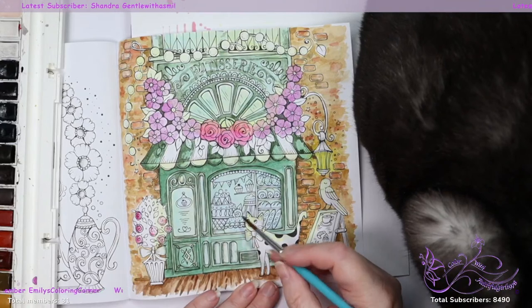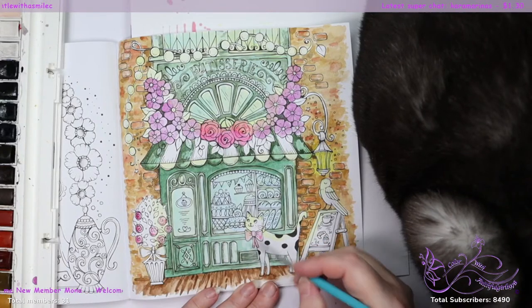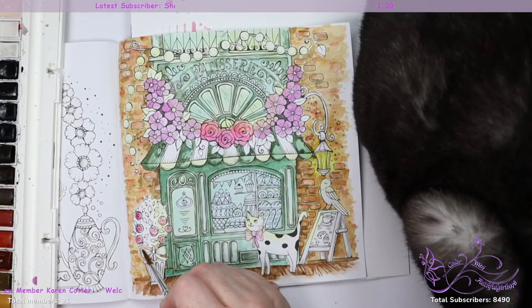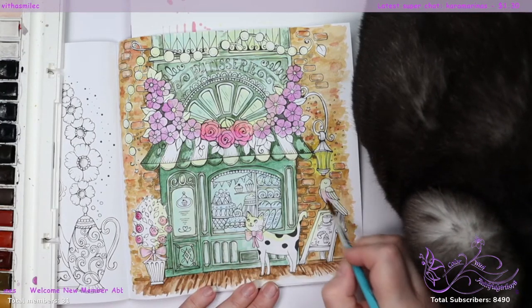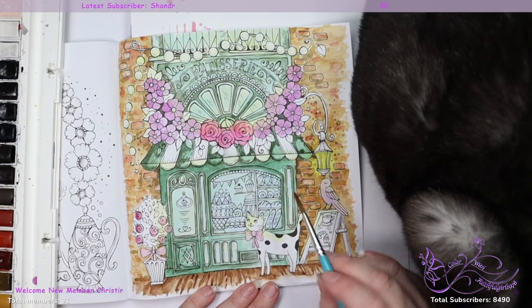I think I do the bow, because I have color on my brush. Where else can we do pink? Let's do this one as well. Why not? Put some pink on a little birdie. We can think on the colors a little bit more later.